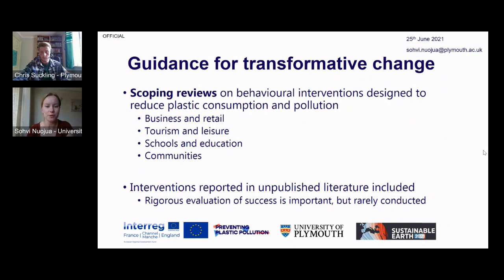And for these scoping reviews, we're looking at each of the key sectors of interest. So we're looking at business and retail, tourism and leisure, schools and education, as well as communities. And we will also be including unpublished or grey literature in these scoping reviews at a later time. And what we've also noticed when we've looked at some of the existing interventions out there is that rigorous evaluation of behaviour change is not always conducted. So this is very important if we want to make any kind of conclusions about how effective a particular activity could be in terms of its potential to change behaviour.